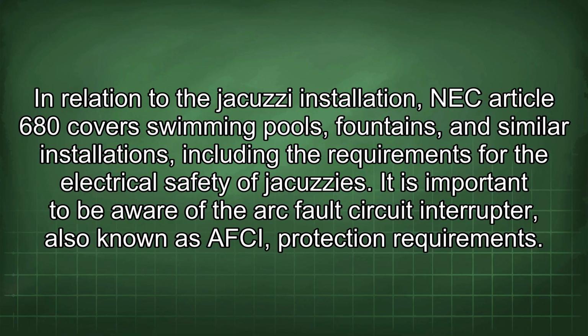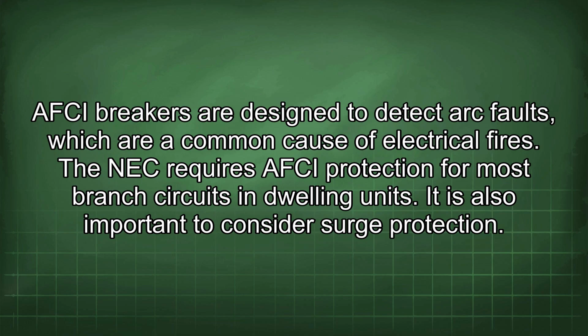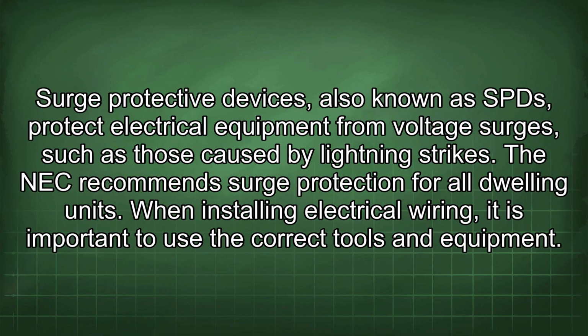It is important to be aware of the arc fault circuit interrupter, also known as AFCI protection requirements. AFCI breakers are designed to detect arc faults, which are a common cause of electrical fires. The NEC requires AFCI protection for most branch circuits in dwelling units. It is also important to consider surge protection. Surge protective devices, also known as SPD, protect electrical equipment from voltage surges, such as those caused by lightning strikes. The NEC recommends surge protection for all dwelling units.